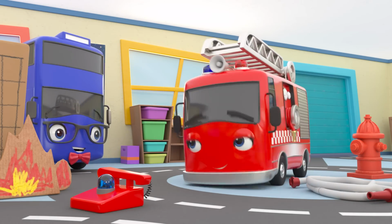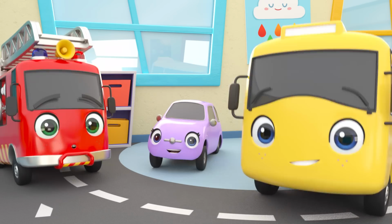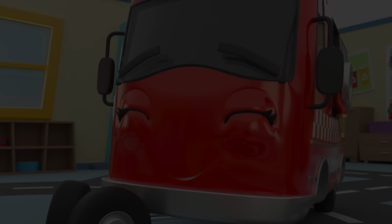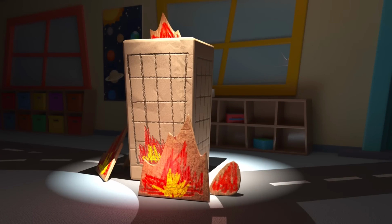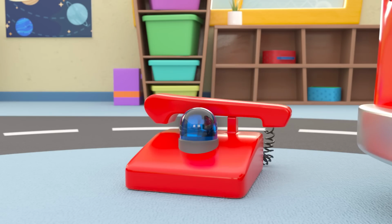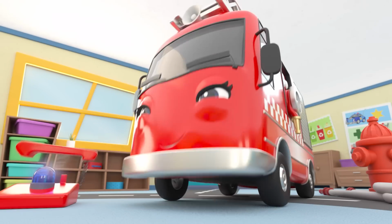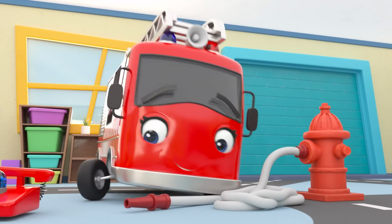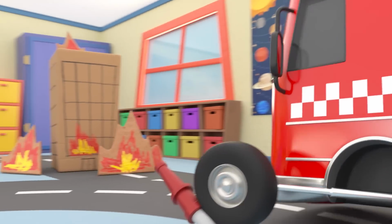Buster and his friends are at school, and today they have a very special visitor. It's Mommy Fire Truck! Hooray! She's here to show them what a fire truck does. When a building is on fire, you have to call a firefighter as quick as you can. What happens next? A hose is attached to a water hydrant and the water puts out the fire.